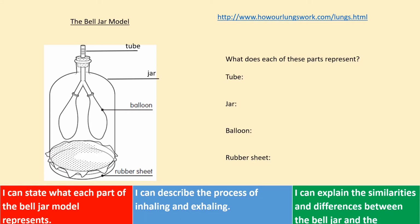So you can pause the video here if you want to and write down your answers to this question. So what does each of these parts represent? You've got the tube, the jar, the balloon, and the rubber sheet.